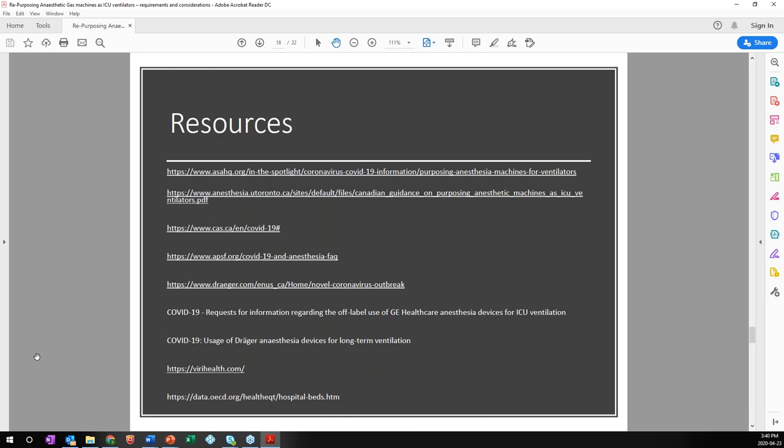Okay, so I also found some resources that you can tap into. These are all the different sites that are guiding the practice of anesthesia during COVID. You can have at it. There's everything here from the different professional associations, and there's a Canadian website from the University of Toronto that summarizes very well the guidance on repurposing anesthetic gas machines as ICU ventilators.